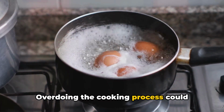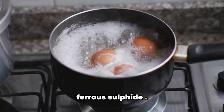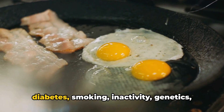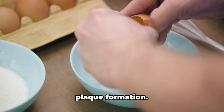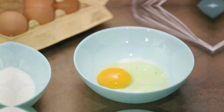Overdoing the cooking process could result in the creation of iron oxide and ferrous sulfide, visible as a delicate green layer on the yolk. Arteriosclerosis involves factors like high blood pressure, high cholesterol, diabetes, smoking, inactivity, genetics, and age. This damages arterial walls, promoting plaque formation. Maintaining a healthy lifestyle and managing chronic diseases are key preventive measures.